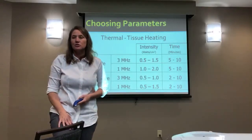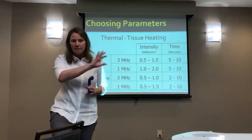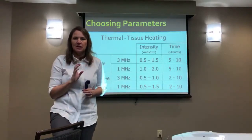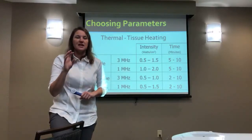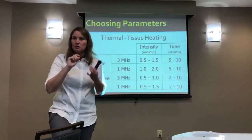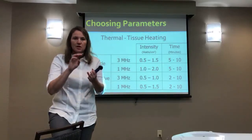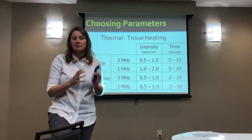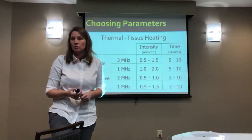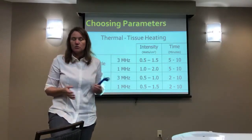The idea is that if I'm trying to heat up a section of muscle, every one of these is intended to be treating an area no bigger than 2 to 3 times the size of my sound head with a similar technique: about 3 to 4 centimeters per second of movement, no more than 3 times the size of my sound head. In my mind, this is the range of what would work, but the machines are different. All our machines are different, so you have to take that into account.